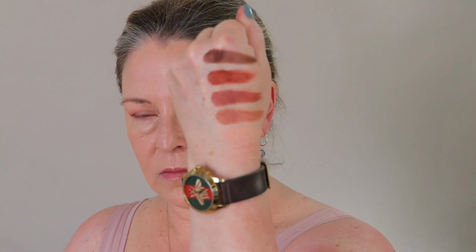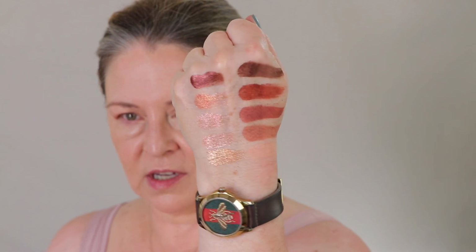I am going insane altogether. It's just swatched all together. This is not reading cool to me. This is reading warm. And now the shimmers that are adjacent on top of.